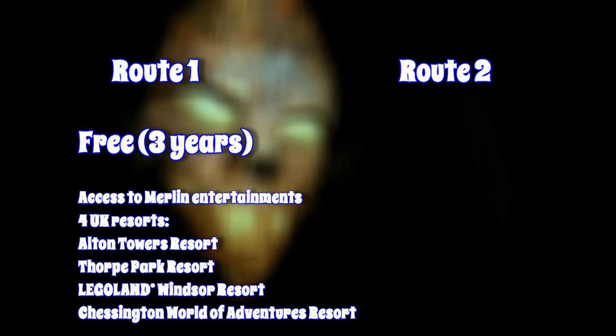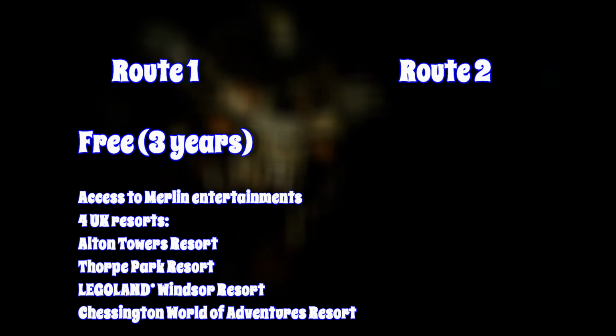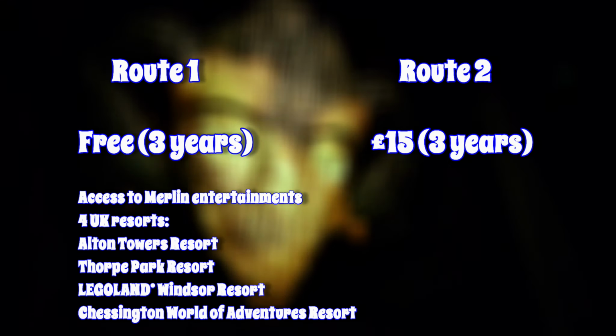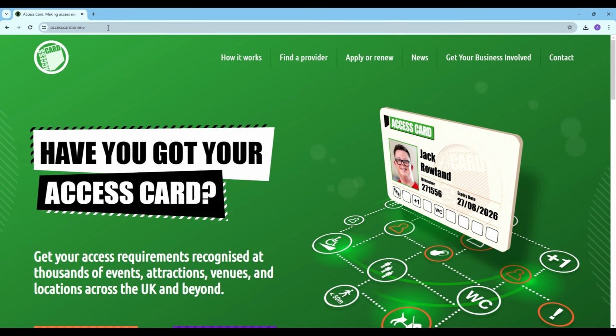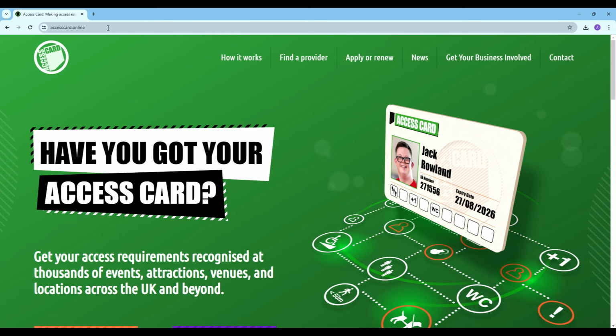There are 2 routes to choose from for a Merlin Entertainment's ride access pass. Route 1 would be for a free ride access pass exclusive to Merlin Entertainment's 4 UK resorts only. Or throughout the application, you could upgrade for a full Nimbus access card, which would be just £15 for 3 years and is recognised at thousands of events, venues and attractions across the UK and beyond. You can apply for both options throughout the same application, as it will give you an option to upgrade or not.